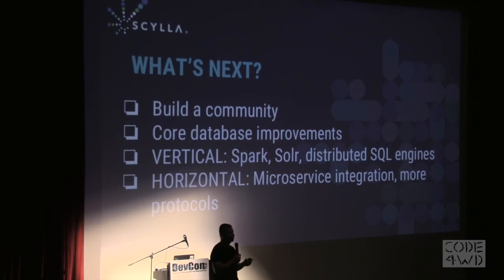And we as a company, we're trying to build a community, so this is entirely open source. You can go and download the code today and run it. We have Docker images, and it works on any Linux distribution. So we have our own community that we're growing.